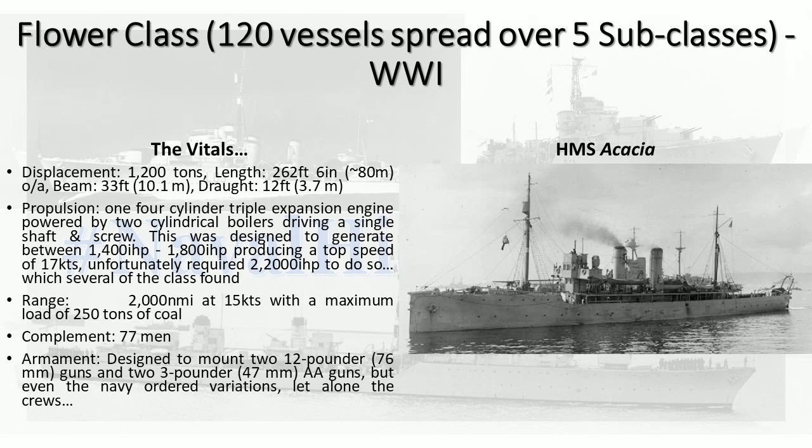Range 2,000 nautical miles at 15 knots, with a maximum load of 250 tons of coal, so these are not long-range vessels. Complement of 77 men, and I'm not even going to bother trying to list out their armament, because the amount of modifications these ships received is also beyond belief. There is one I've found an account written about, which I haven't found picture verification or other source verification of, saying that it mounted 2 4-inch guns and 4 of the 3-pounder AA guns.